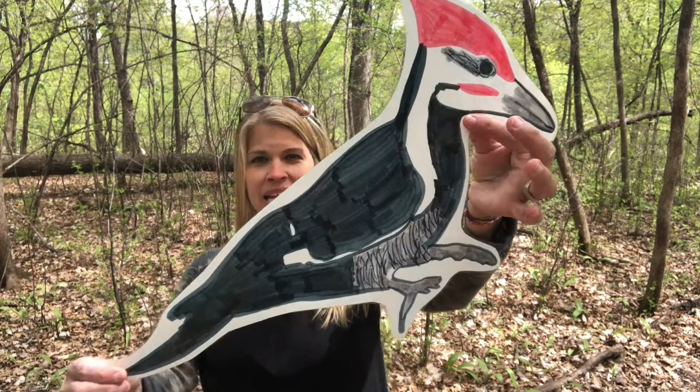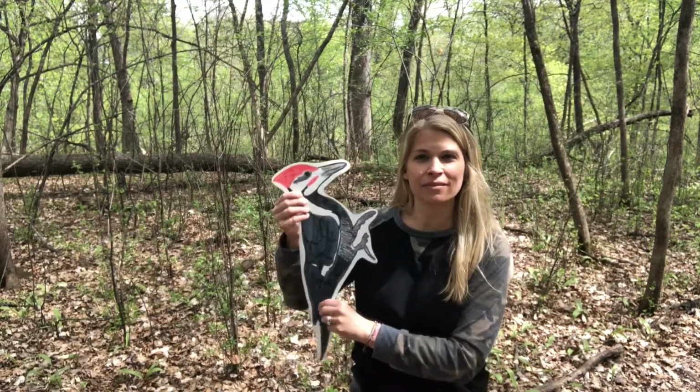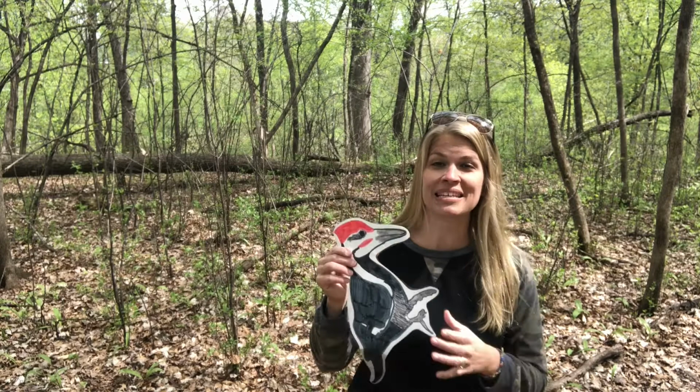So it's pretty big. If you saw a pileated woodpecker in the forest, it would be this big. Real life this big. Look how big it is next to me. From my head to just about my waist. That is a big bird, and we have these in Minnesota. It's the largest woodpecker in North America. Their bill is just about the same length as their head.